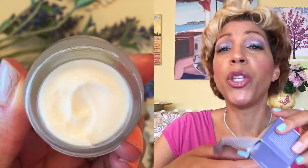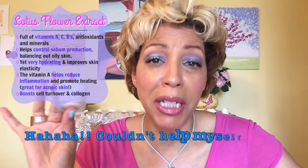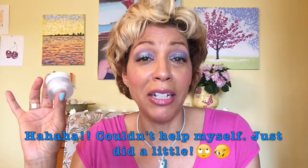I have no idea what the Super 7 Youth Preserve ingredients are in here, but it claims it minimizes and prevents visible signs of aging and boosts radiance. So I have no idea. Usually I research my stuff, but we're not going to do it today. So anyway, let's just trust that it does these things. But I love this cream.